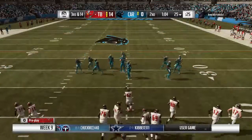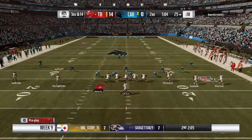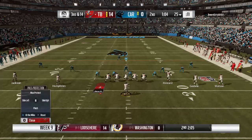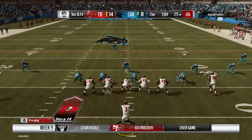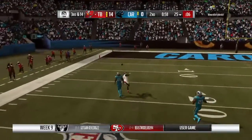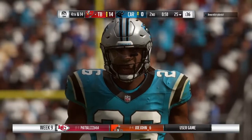The Bucs on 3rd down, a perfect 3 for 3 as they look to keep that streak going. This is 3rd and 14. Here's Winston. Trying to lay one up deep. And an incomplete pass. That'll stop the clock here with just under a minute to play in half number 1.